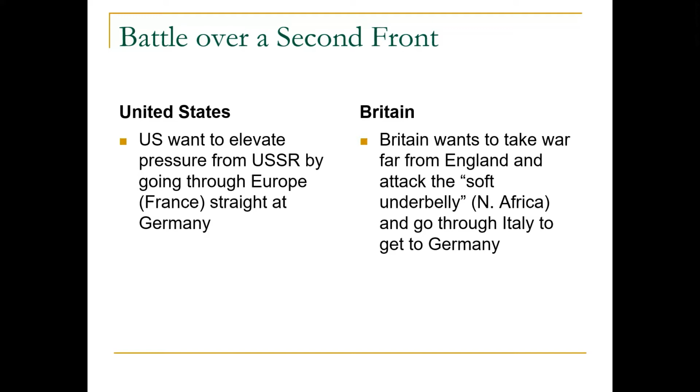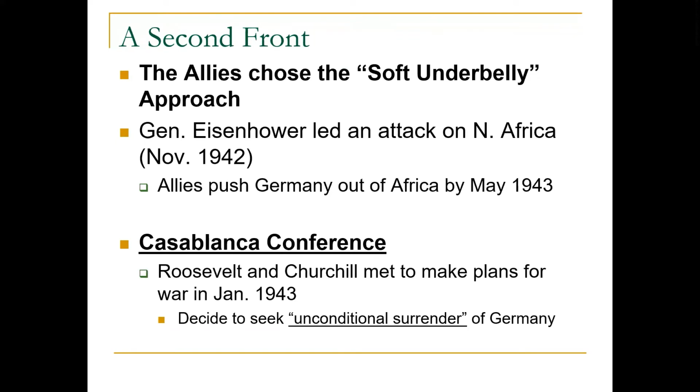So Britain advocates for a soft underbelly approach. The soft underbelly is North Africa, which is given that nickname because it is less heavily fortified, and then they would go through Italy to get to Germany. So we're going to attack in North Africa, where Germany and Italy hold some French-controlled territory. The Allies' plan is to take that and then go up through Italy and into Germany. If you can picture the map of that part of the world, that gives you some perspective. And so ultimately what is chosen is the British option, the soft underbelly approach.